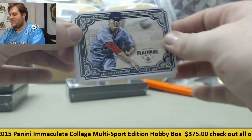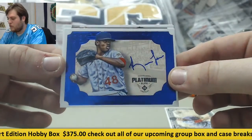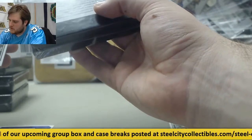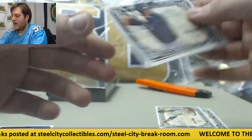$12.95. All righty, starting off, Nick Howard for Cincinnati. What do we got here? Ronaldo Lopez, blue platinum auto. Ronaldo Lopez, the blues are out of number to 200. Jake Thompson and Angel Aguilar.